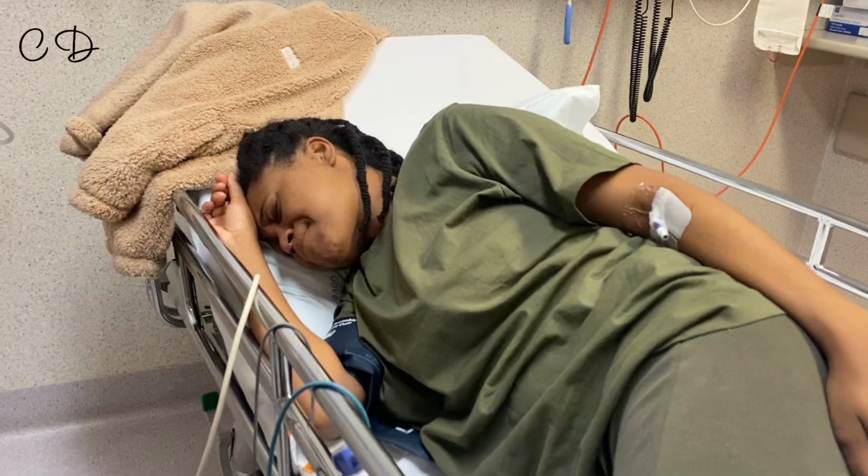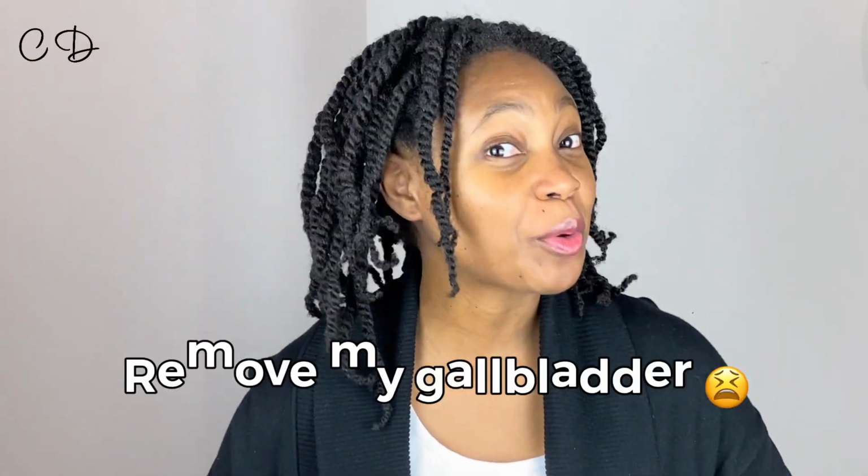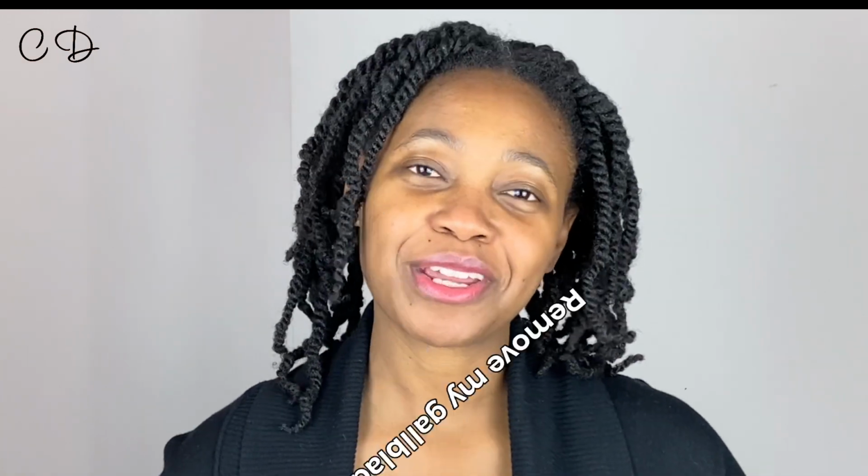The doctors have let me know that the only solution to the problem is to remove my gallbladder, and I'm trying to not get my gallbladder removed. Therefore, I'm trying this as a last resort. I've tried so many other things.